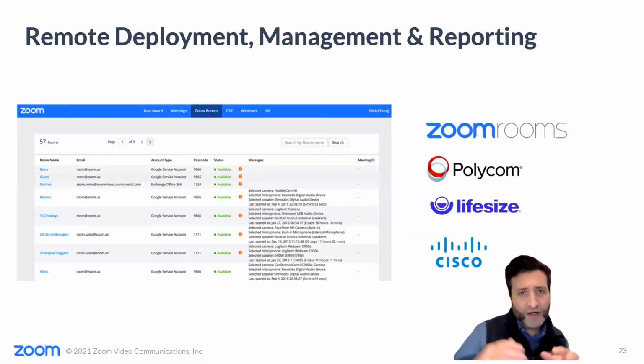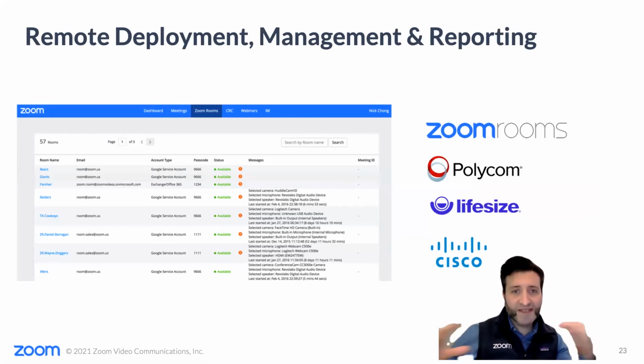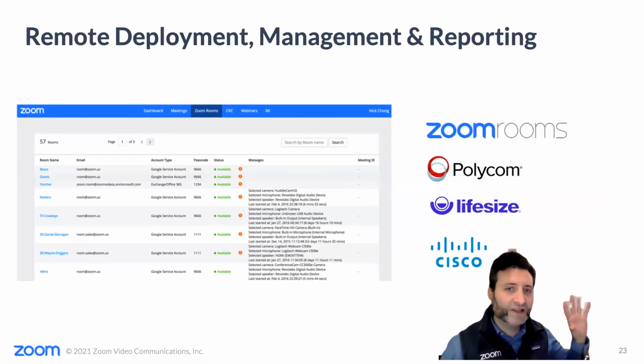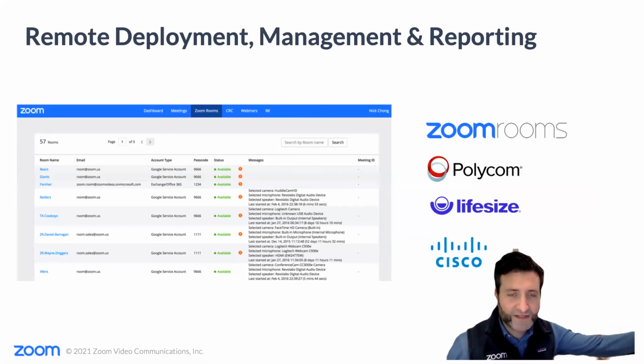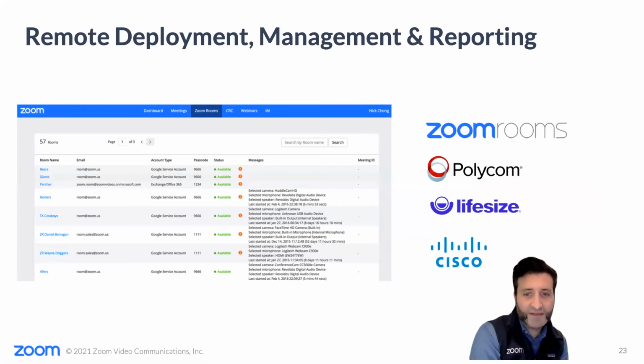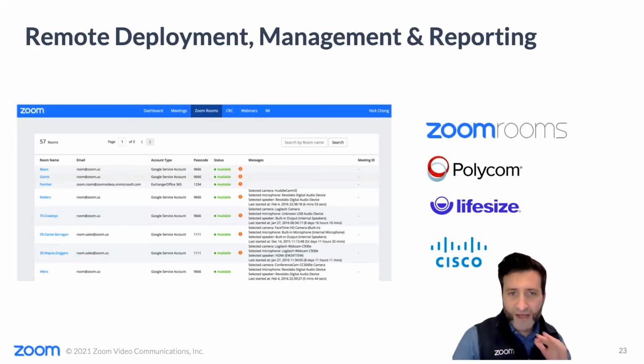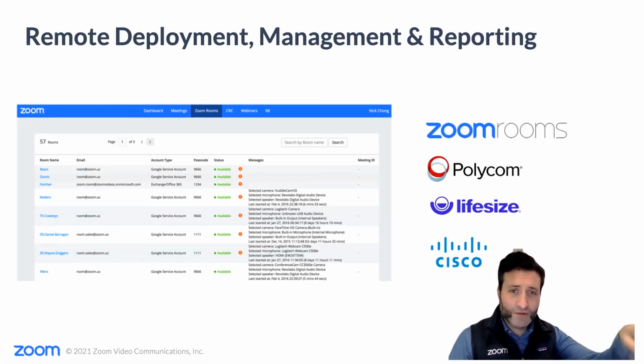So imagine you've got an office with a mixed estate of different meeting room solutions. You might have some old legacy Cisco video conferencing systems. You might have bought a bunch of new Poly video conferencing systems. You've got a bunch of Zoom rooms. It's kind of a mix of everything, right? Not a problem. Our admin interface will allow you to manage everything centrally.